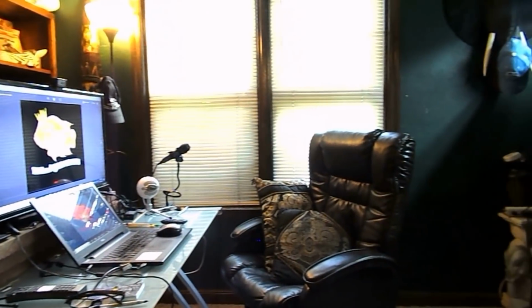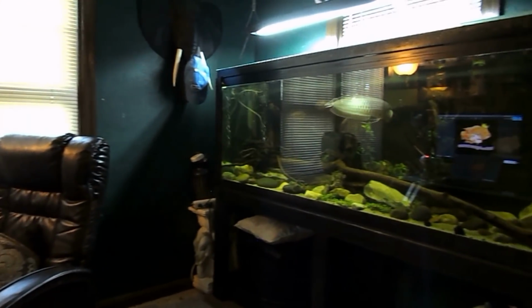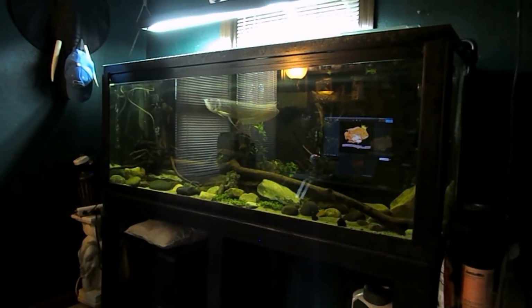Next is my personal office with my 180-gallon arowana tank. It stretches from one side of the wall to the other and fits perfectly behind me. I absolutely love this tank. It's one of my favorites right now.